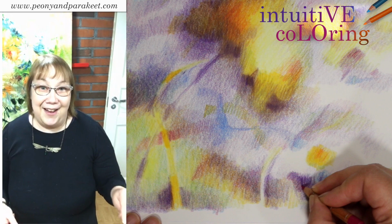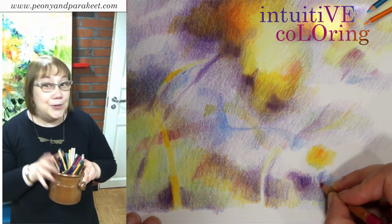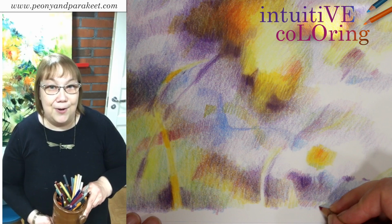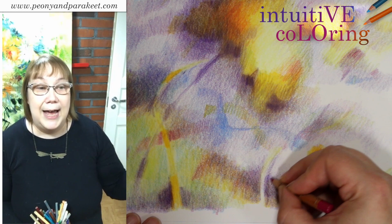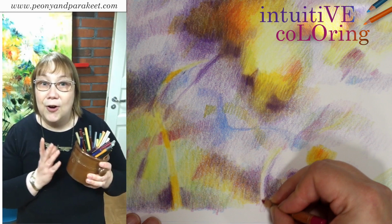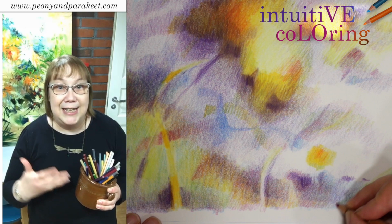In the class Intuitive Coloring, my latest class, we paint by drawing. So even if we have colored pencils and we don't use any mediums, we still don't use lines to outline the shapes. We use lines in a very different and very minimalistic way. We focus on color and shapes much more. So Intuitive Coloring, even if it's for colored pencils, is actually a kind of painting class, in the sense that you can take many of its methods and tips and start painting in that way.